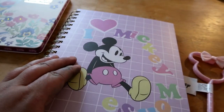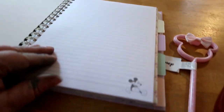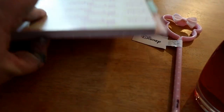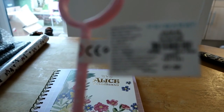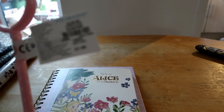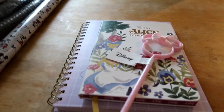And then I also picked up this Mickey notebook. I can hear the kids being a pain in the background. Like that as well. That was £3.50. How much was that one? £2.50. And then I picked up a little Minnie Mouse pen for £1.50. There you go, that's a few things I got from Primark.